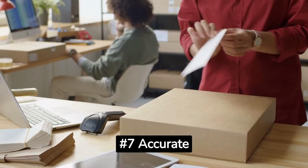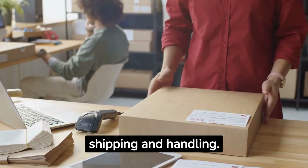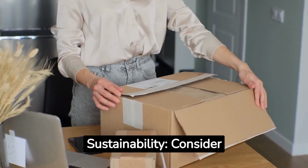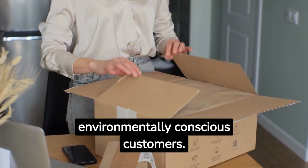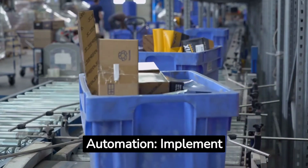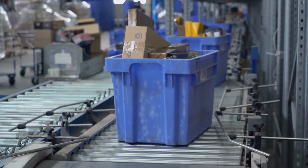Number 7. Accurate labeling. Ensure all items are correctly labeled for smooth shipping and handling. Number 8. Embracing sustainability. Consider eco-friendly packing materials to appeal to environmentally conscious customers. Number 9. Leveraging automation. Implement automated systems for faster, more accurate packing.